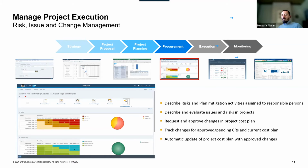Similarly, if issues are captured and they become serious issues and they need to be involved in the variation process, then change management is applied and change requests are created and taken through an approval process. And then at the end, we might need to update our project cost plan.